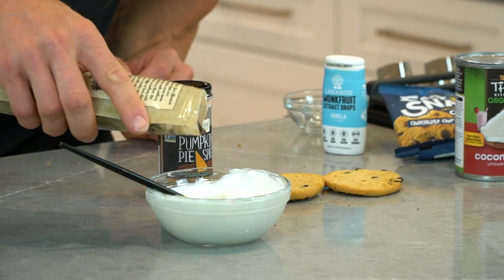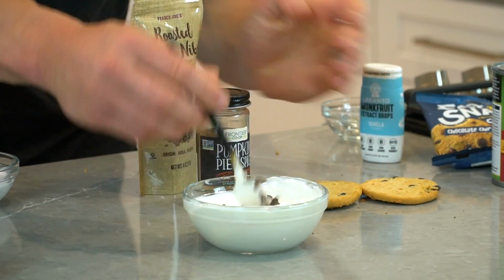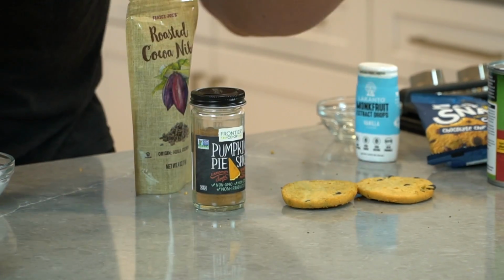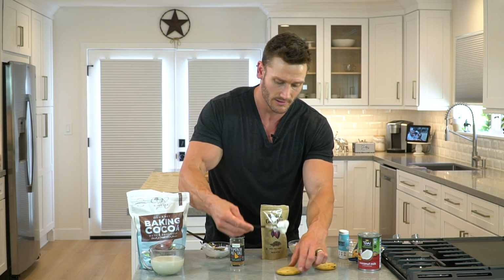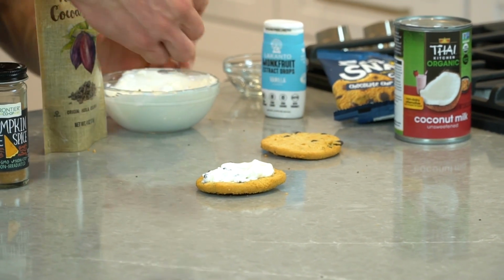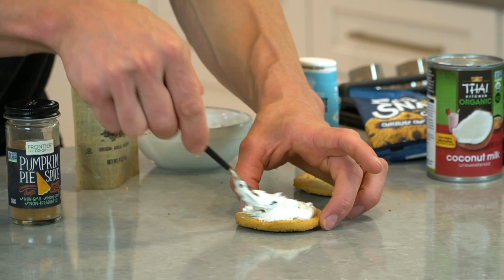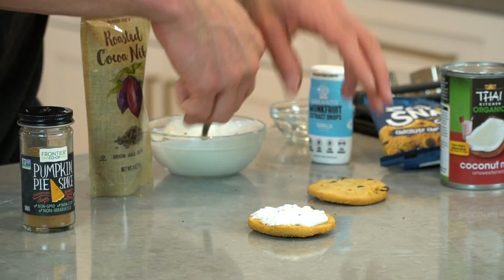You can either add some cocoa nibs, get a good amount of fiber in there, and mix it up, or you can add those later. And then all we're doing is super simple. I mean, this is not rocket science. It does not take a genius to make this one. But I will tell you, as far as keto is concerned, it's a pretty gut-friendly recipe.